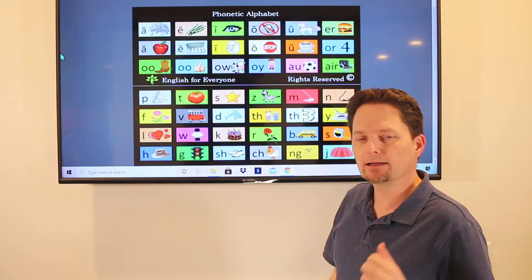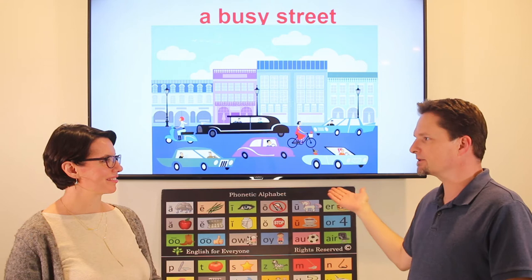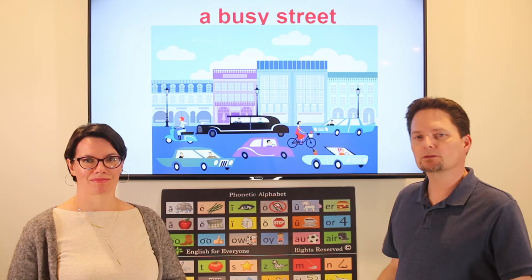Very good. Let's practice. Are there many cars in the street? Yes, there are many cars in the street. Is this a busy street? Yes, this is a busy street. Are there many cars in the street? Respond. Is this a busy street? Respond.